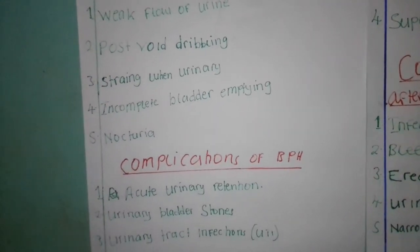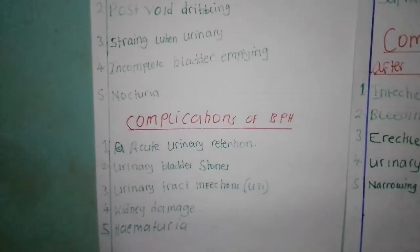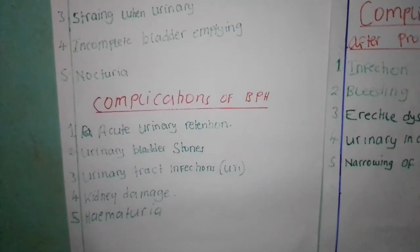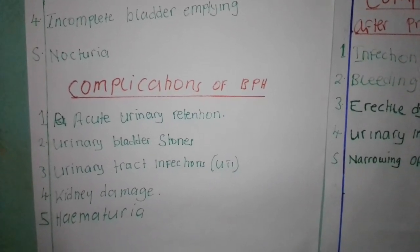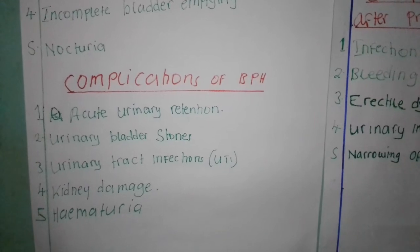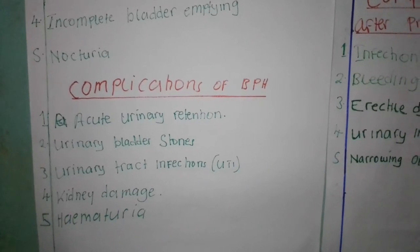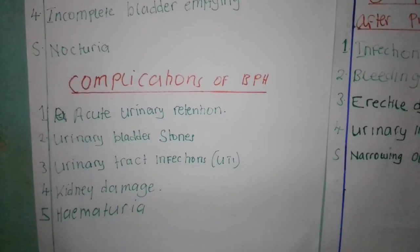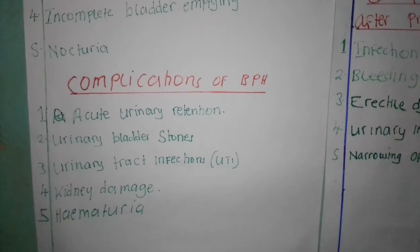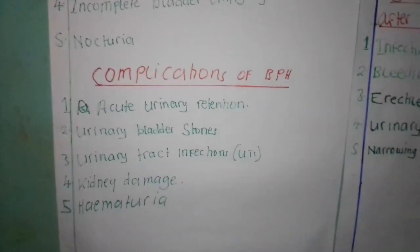What can be the complications of BPH? If BPH hasn't been treated, it can lead to complications, and the complications are as follows. There's acute urinary retention, the first one, where the patient will not be able to pass urine. There will be urinary bladder stones. There can also be urinary tract infection, kidney damage, and hematuria. Remember, these are just some of the complications that may arise due to BPH.